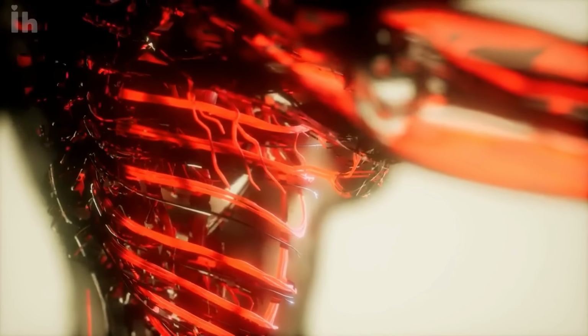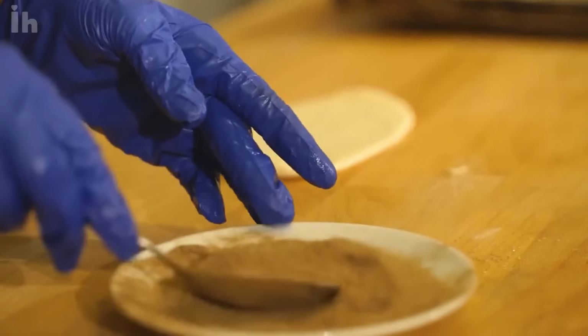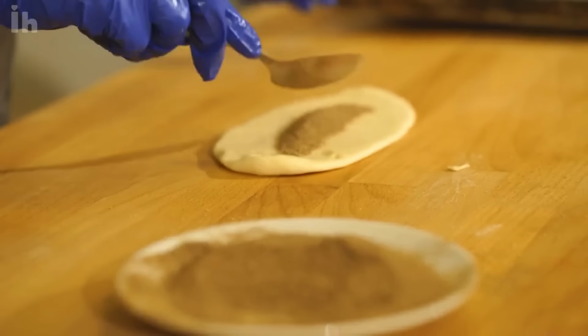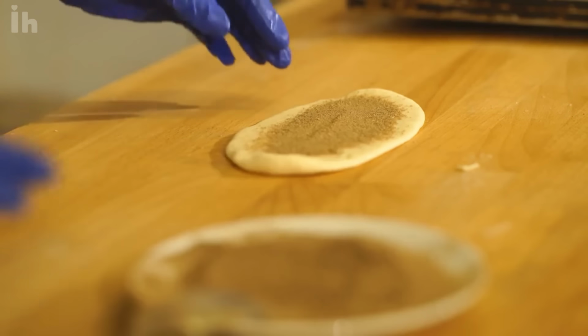But that's not all. Cinnamon can also help lower bad cholesterol, LDL, and triglycerides, which is great for heart health. So, adding a little Ceylon cinnamon to your daily routine could be a simple way to support your body.